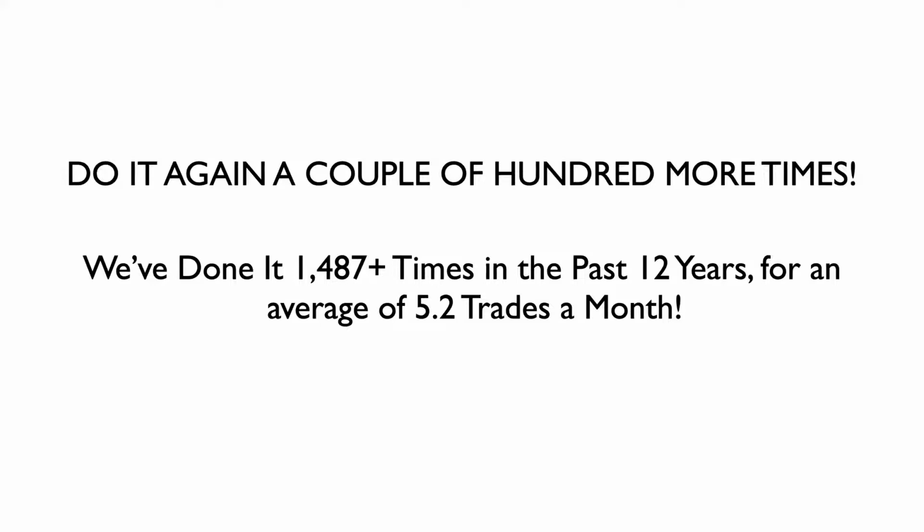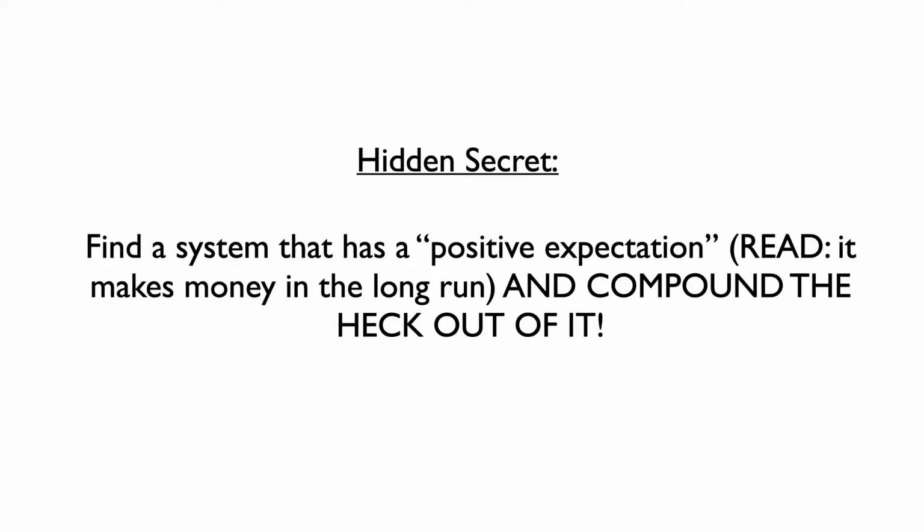No one of these trades is going to be super, knock your socks off. You're going to retire to Mazatlan. But when you do it 1,487 times in the past 12 years, we still only have an average of 5.2 trades a month. So that's our hidden secret. Find a system that has a positive expectation, meaning it makes money in the long run, and compound the heck out of it.